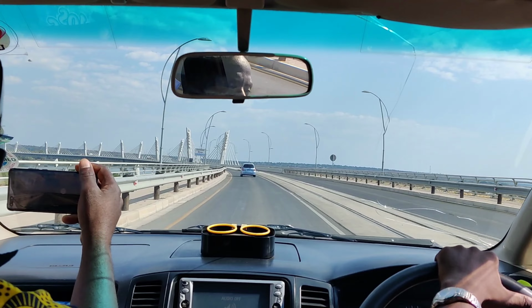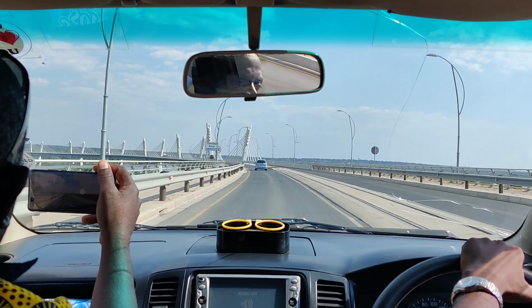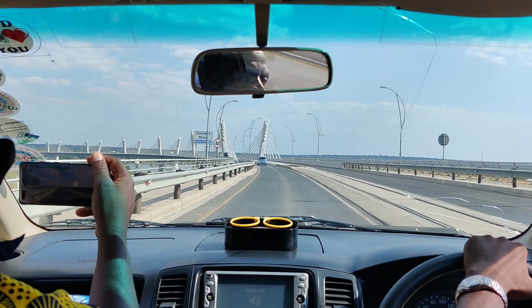And this bridge is known to be the meeting point for four countries, namely Zimbabwe, Zambia, Namibia, and Botswana. We are slowly approaching the ultra modern and the most expensive bridge that Zambia and Botswana have built, because this was a contract between two governments, the Botswana and of course the Zambian government. You can see from afar the pylons of this bridge. Otherwise, it is an ultra modern bridge that I'm viewing for the very first time.